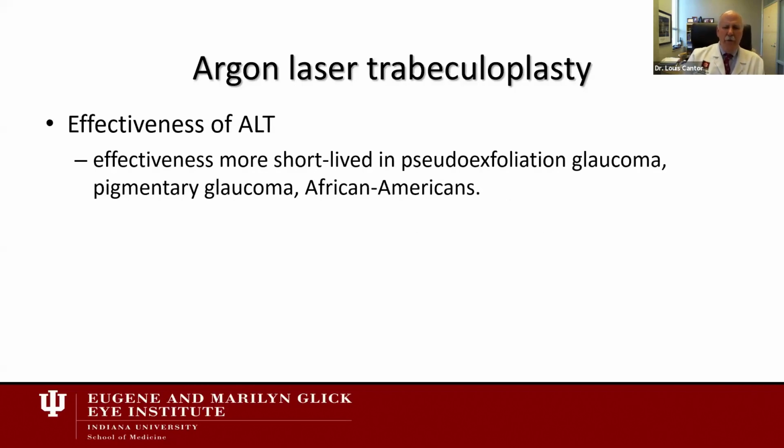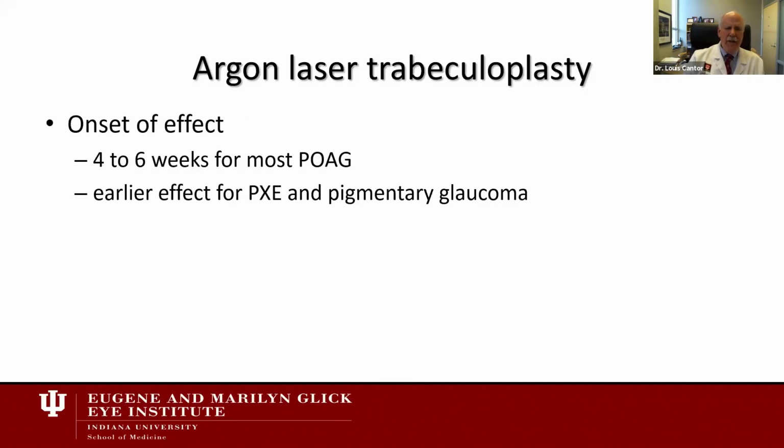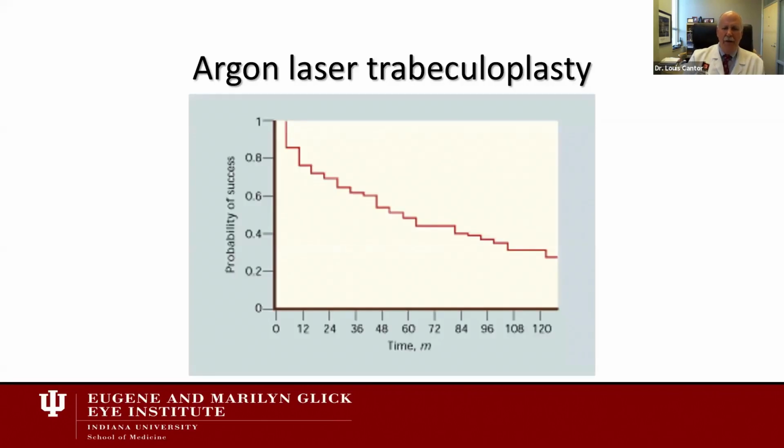Even though laser trabeculoplasty can work well, for example, in pseudoexfoliation syndrome, pigmentary glaucoma, and in more heavily pigmented individuals of African descent, the effect is often a little bit shorter in those individuals and not as long-lasting. Again, the onset of effect takes a few weeks. 4 to 6 weeks is not uncommon. Maybe a little bit earlier for pseudoexfoliation and pigmentary, but again, maybe not as prolonged or persistent an effect. And this is a typical time curve of the probability of success over time with laser.